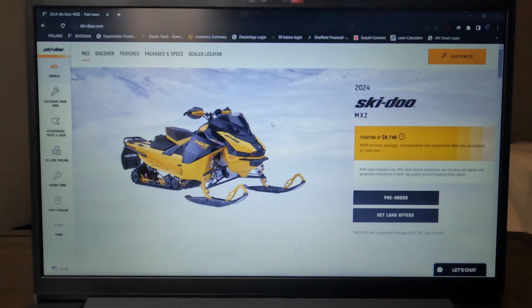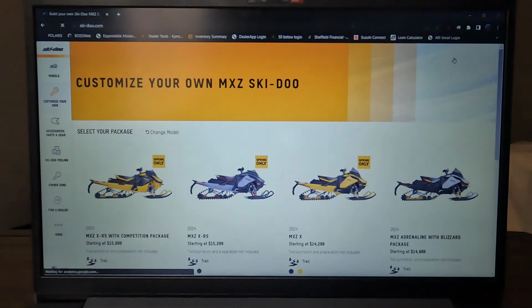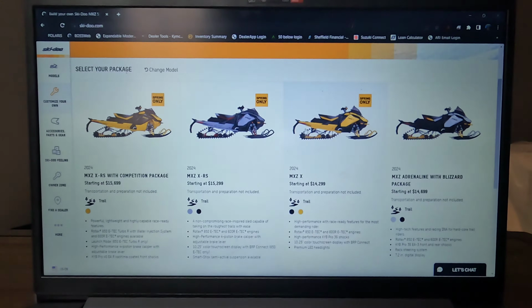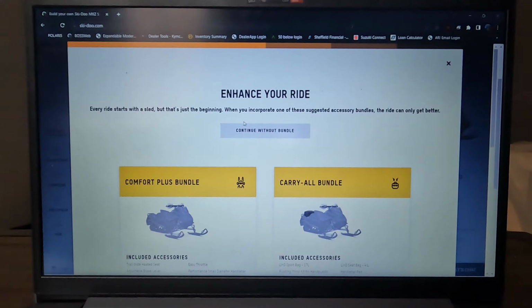So we're going to go back to the top of the page, and top right, we're going to click Customize. This is where you're going to start to be able to choose the sled that you want to build and really start to customize it. So right here, here's your packages that you can choose from. We're going to choose the MXZ XRS right here in the center.